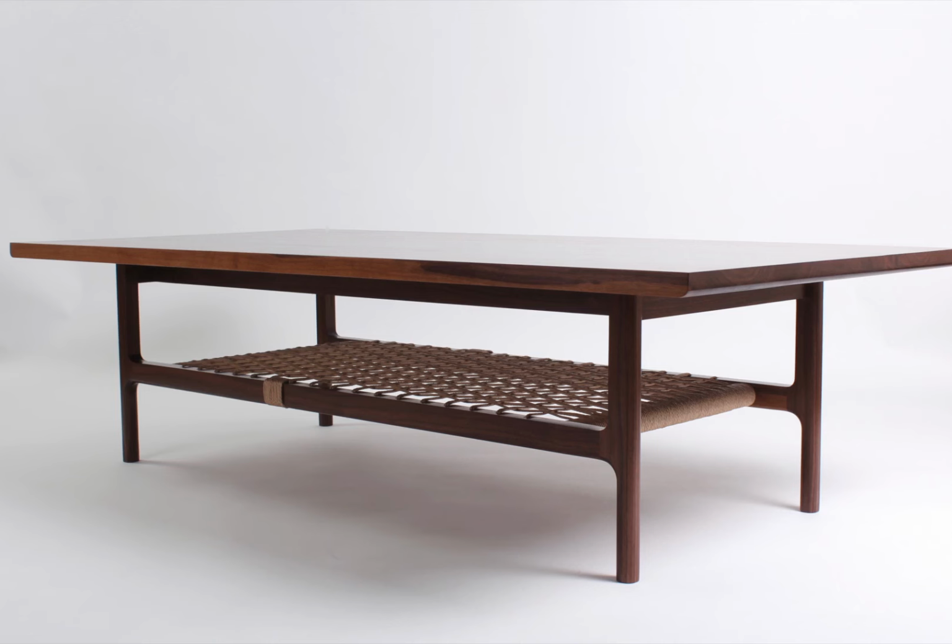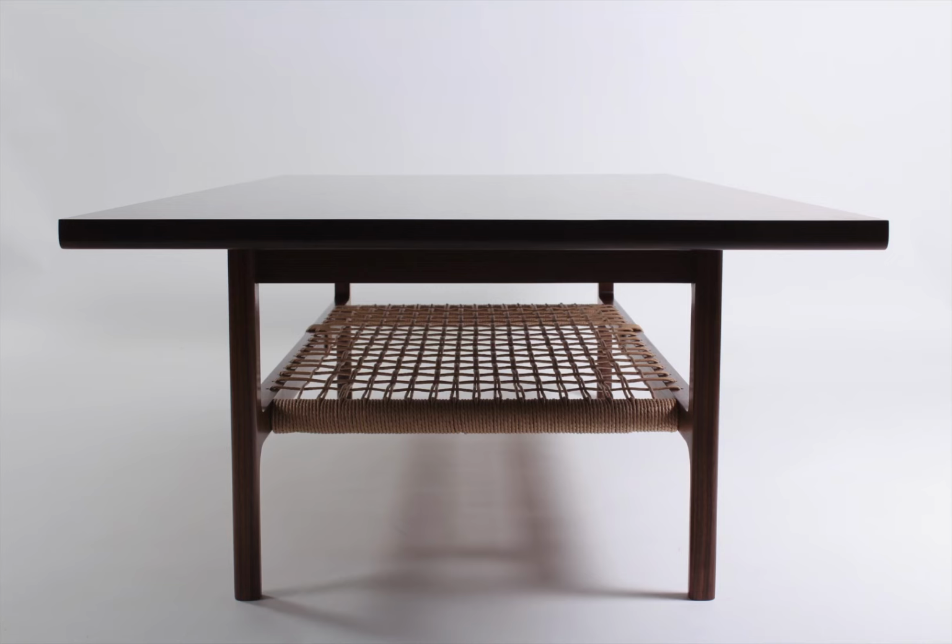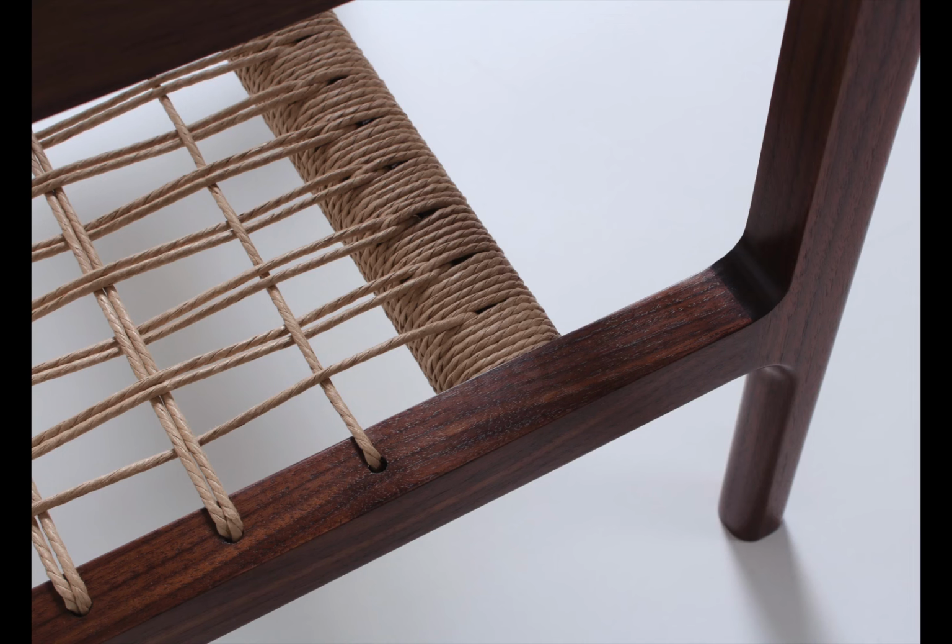Chairs aren't the only pieces where Melanie brings cord into her work. As you can see here, cord can be included in tables and many other pieces of furniture.